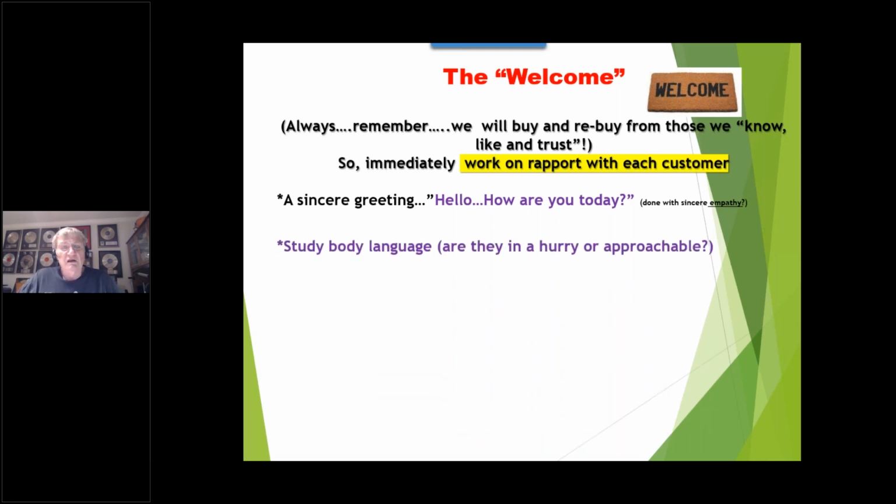Okay, next, you got to study their body language. Are they in a hurry, or are they approachable? Because sometimes people are just in a hurry. I'm taking my lunch hour. I want to run over to the tanning salon, and I can get in and out and back to work in 15 or 20 minutes. That may be what they want.